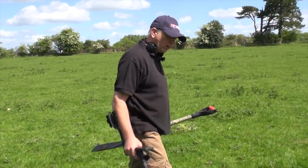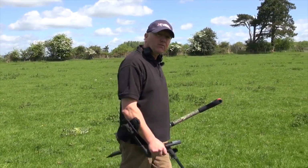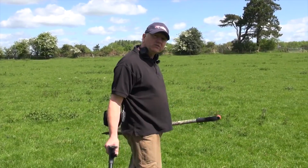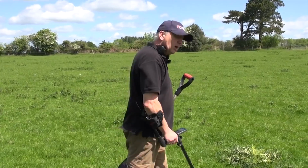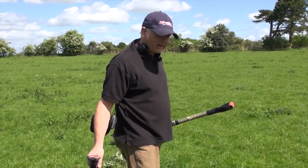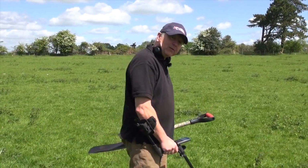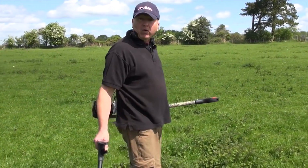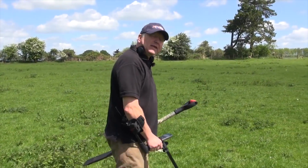When using the HOT program, you're using -6.4 discrimination. Now that lets everything through, including the ground. To eliminate the ground, all you have to do is turn your discrimination up from -6.4 to -2, and that'll eliminate all the sound from the ground, or should I say feedback. If you didn't want to hear the feedback from the iron, you can go a little bit further. You can turn your discrimination all the way up to 5, for example, and that'll eliminate most iron and give you a quiet operation in the full tones.